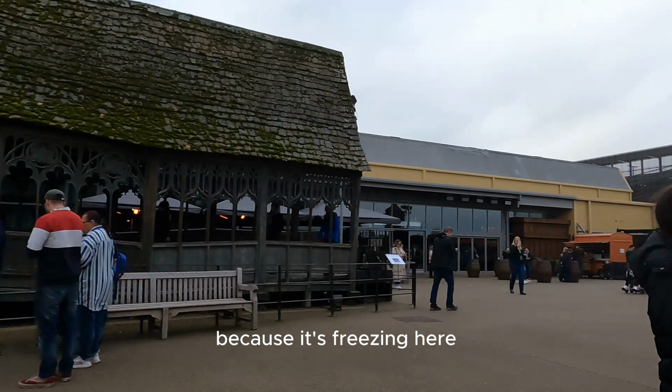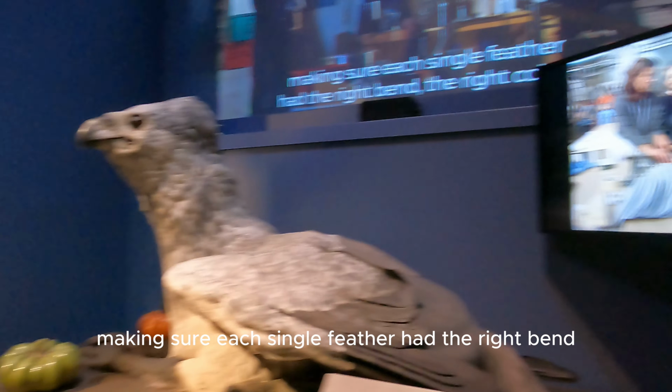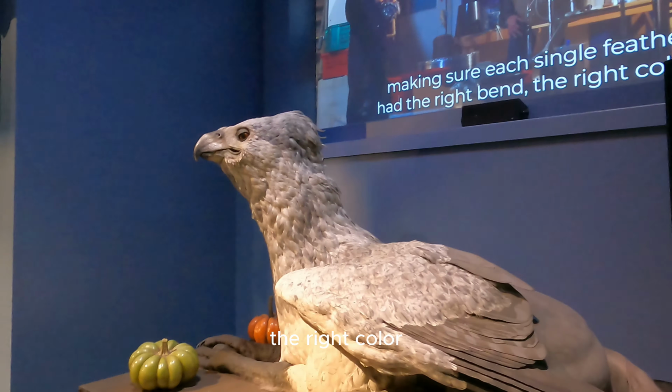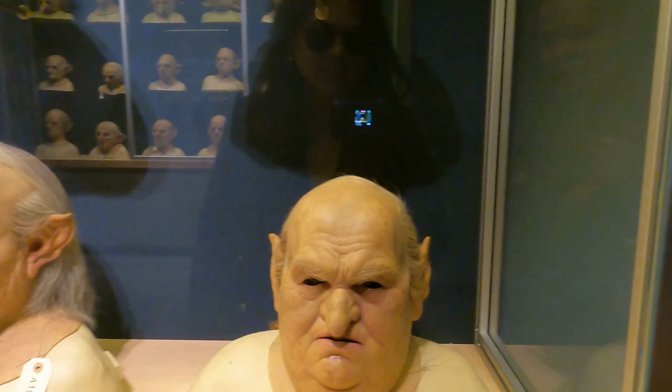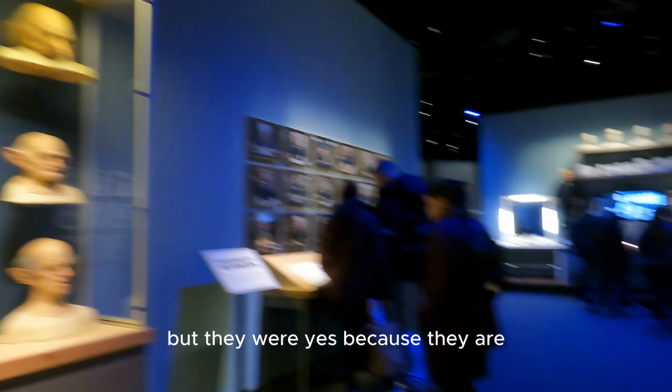They had a feather specialist working for months with 10 people, making sure each single feather had the right bend, the right colour, the right shape, and each one had to be individually inserted in exactly the right spot on the creature. And the machinery inside looks like it was built by NASA. It's ridiculously complicated, requires many people and a computer. This is how they were made. Oh my god. That feels so real. They look so scary. Look at their eyes.